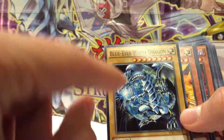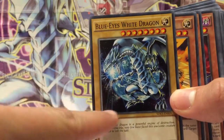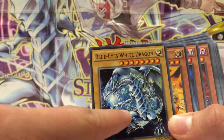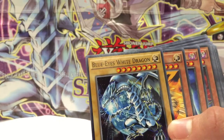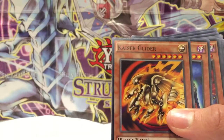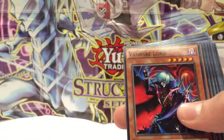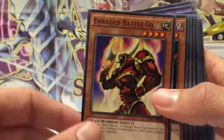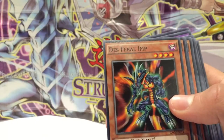Common Blue-Eyes. Yes, it's a different artwork. Very happy at that. I'm getting sick of the tablet ancient Egypt type artwork. For some reason, I really dislike that artwork. So this one I do really enjoy though. Kaiser Glider, Lord of D. Vampire Lord, nice. Enraged Battle Ox, outstanding. Look at that, pretty tank.